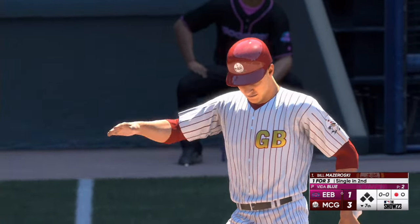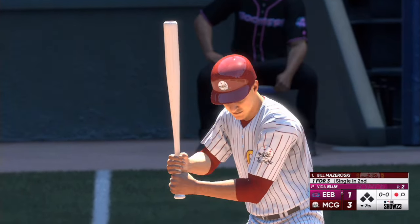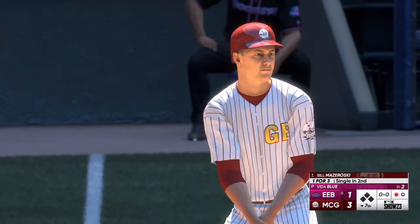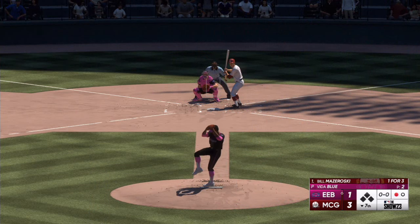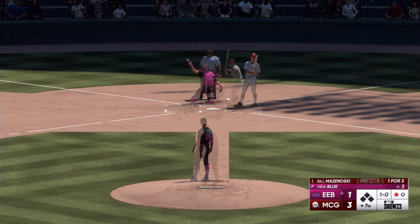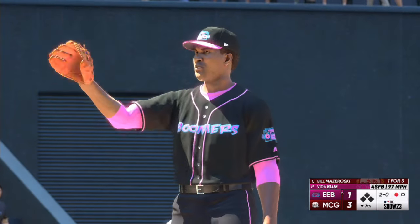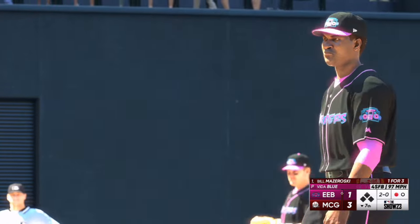Almost got out of here thanks to the wind. It's whipping right now. Bill Mazeroski getting ready to hit. 1 for 3. And there's a ball. Blue, a former MVP. He features a 4-seam fastball, a curve, a changeup, and he works in a 2-seamer. Next pitch is outside.